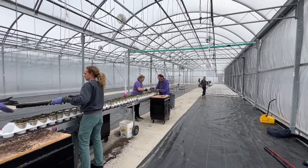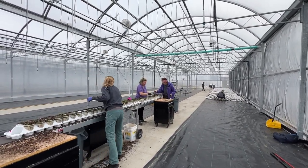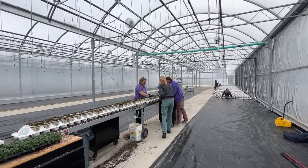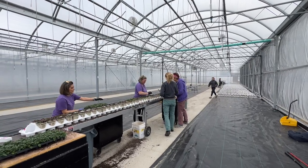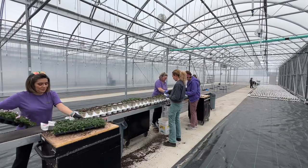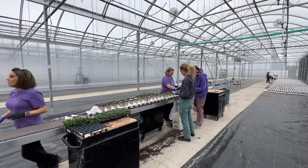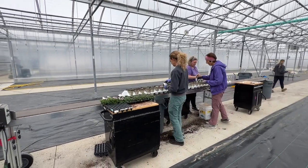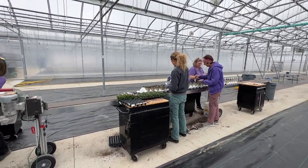So if somebody needs to jump in at a different point in the line and help somebody else out, they do that. You can see Callie just jumped in and is helping Ron to get the tags in place. So we'll go ahead and let them get this variety finished, and then we'll show you the process of actually start to finish how it works.